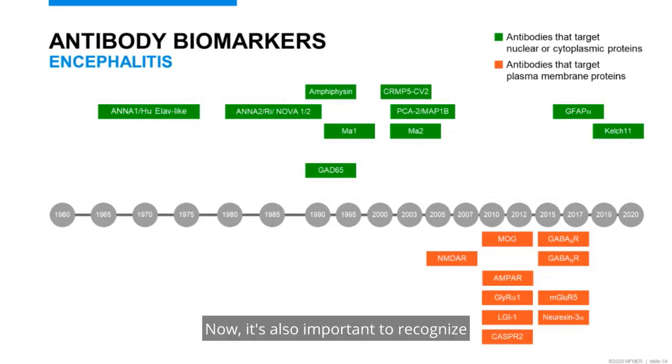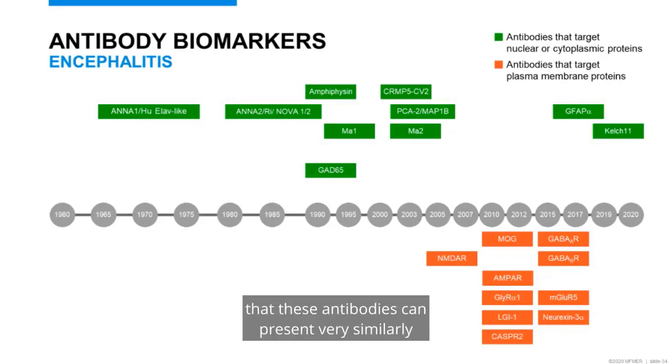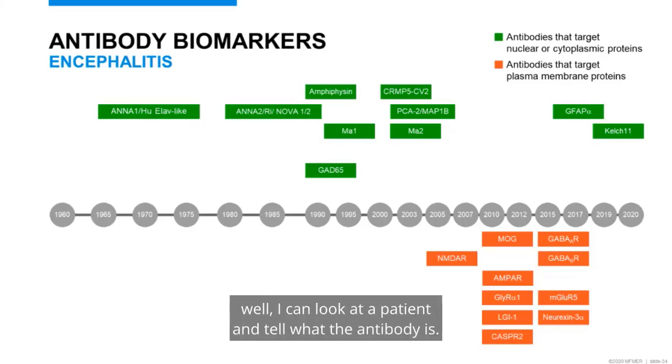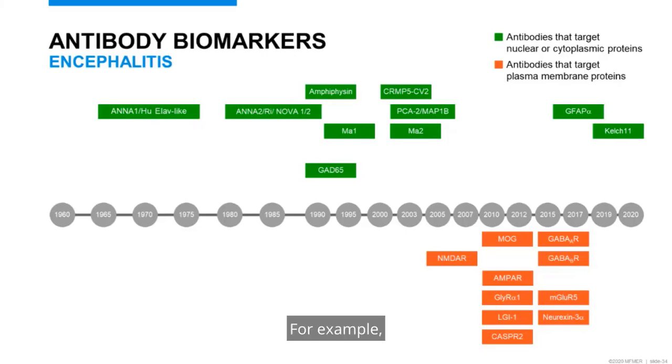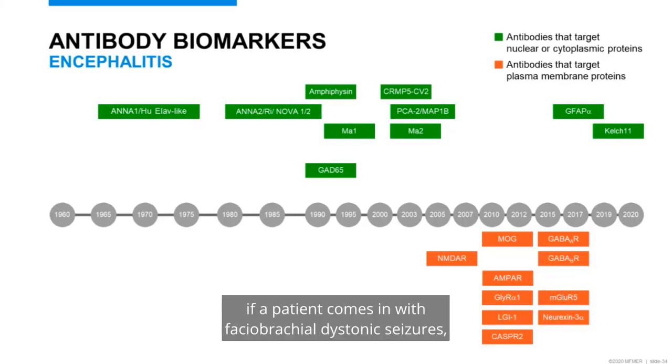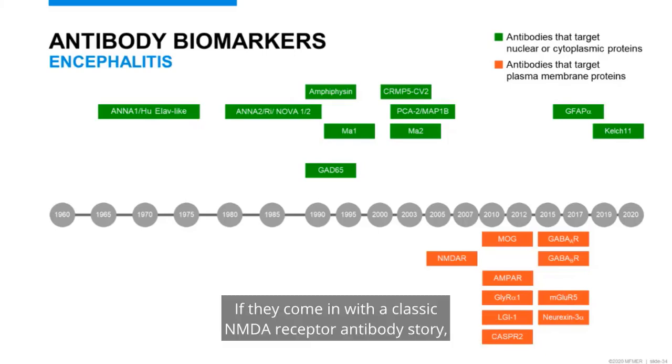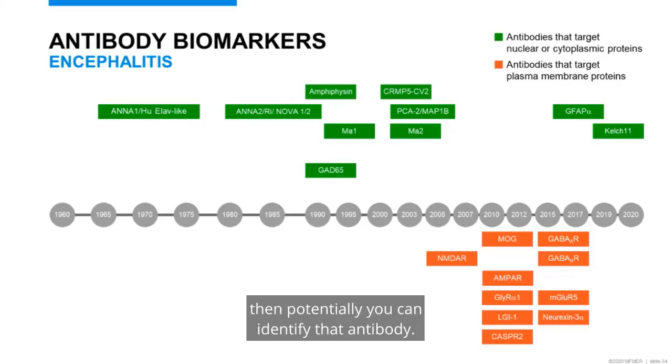Now, it's also important to recognize that these antibodies can present very similarly in different patients. This concept that I can look at a patient and tell what the antibody is is true in certain very rare situations. For example, if a patient comes in with facial-brachial dystonic seizures, then they probably have LGI1 autoimmunity. If they come in with a classic NMDA receptor antibody story, then potentially you can identify that antibody. But for most patients, it's not possible to identify the specific target antibody.